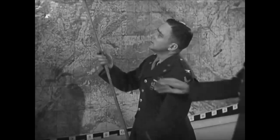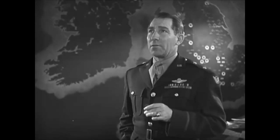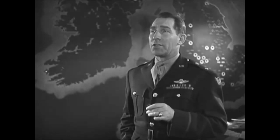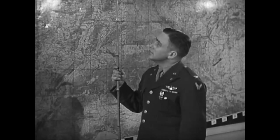This is a complex business because of the multiple nature of the attack. We'll attack Anklam 1 hour before we attack the other targets. That should draw most of the German fighters on the Anklam force. The Anklam force is big enough to take care of itself. You mean along the same course, sir? No. Send them a little south. They'll act as a better diversion.